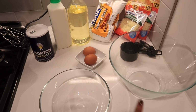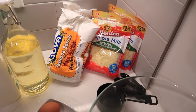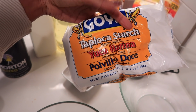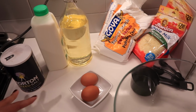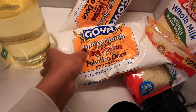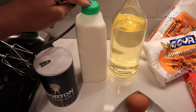This is everything you need. Just 2 different bowls, a bigger and a small. 2 eggs, measuring cups, mozzarella cheese, also Parmesan cheese, kind of like any cheese you want to add, to be honest. This is very important. It's yuca harina, or harina de yuca. It's called tapioca starch, so that's like a must. You can alternate everything in this recipe except for this. So just make sure that you have this. I'm going to be listing it down below. I think you can also find it on Amazon, if I'm not mistaken. Vegetable oil, I have sunflower oil, regular milk, and salt.